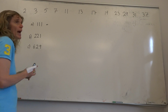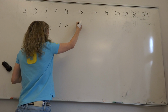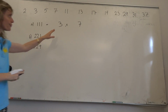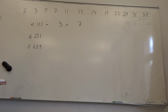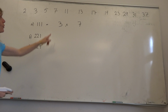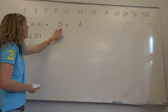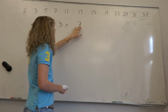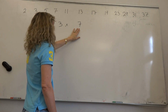Well, we know that if we have a 3 and a digit with a 7 in, 3 7s are 21, so we'd get a 1 at the end. This is the only way we could get a 1 at the end. So we could try 3 times 7, but that would only give 21. The next time a 3 occurs, we could try 3 times 17, but that's only going to give us around 51, so that's not going to be enough.